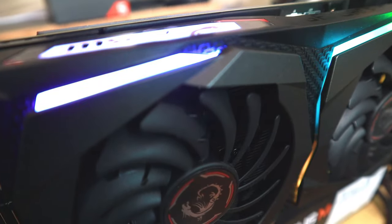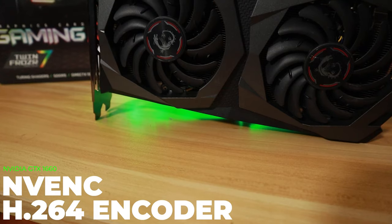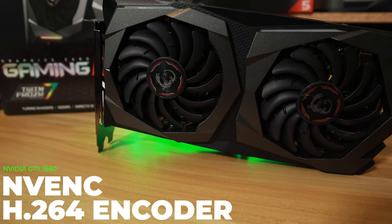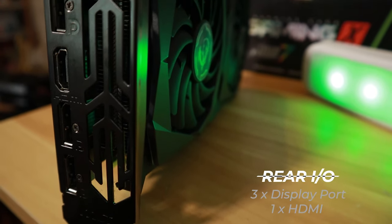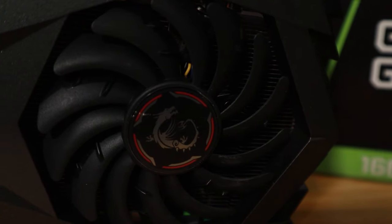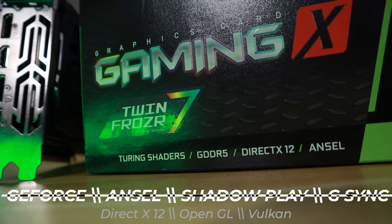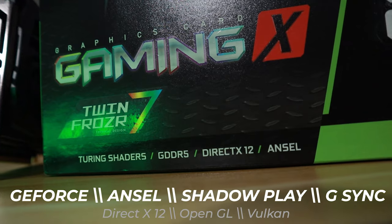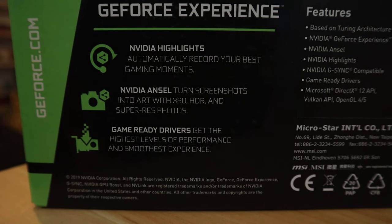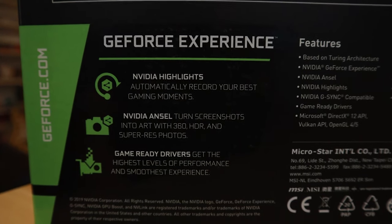With an increase in cache per CUDA core and 16 dedicated floating point cores, the 1660 also sports the brand new H.264 NVENC encoder, making streaming games and rendering videos a walk in the park. The rear I/O features 3 DisplayPorts and 1 HDMI, while the fans are MSI's proprietary Torx 3.0. On the software side of things, NVIDIA's classic GeForce Experience is better than ever, featuring ShadowPlay for gamers that don't have their own dedicated capture card, and Ansel for capturing all your favorite screenshots. The 1660 also features G-Sync, supports DX12, OpenGL, and the Vulkan API.